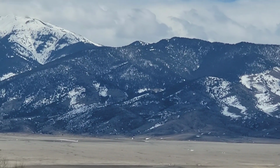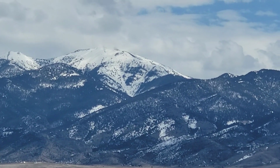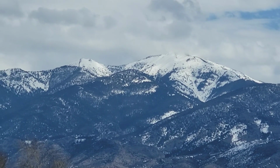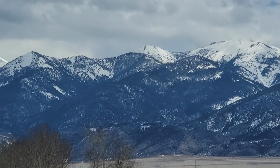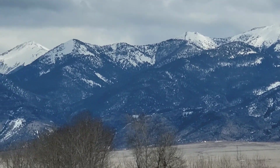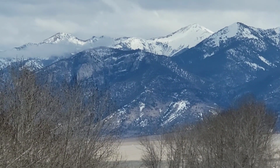Still quite a bit of snow. We're supposed to be getting another snowstorm here tonight. Maybe 6 to 12 inches of snow in the higher elevations. Only 3 to 5 inches in the lower elevation, like in the valleys. I'm hoping it'll miss us.